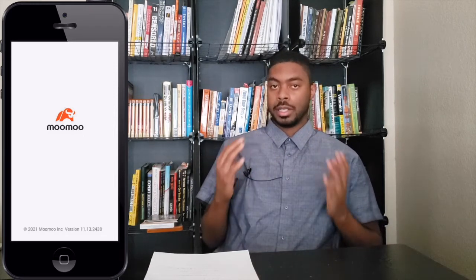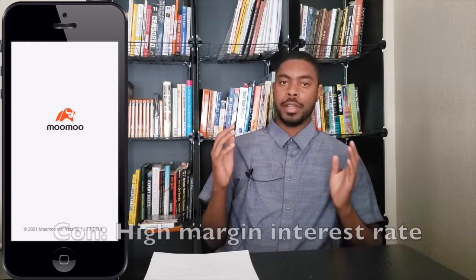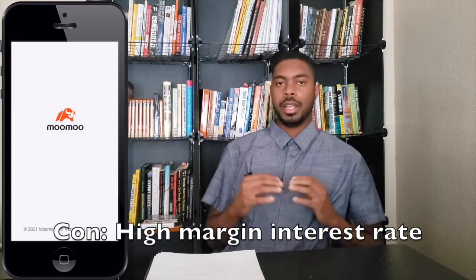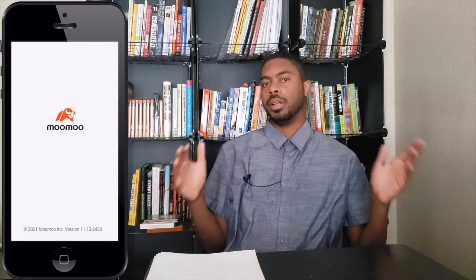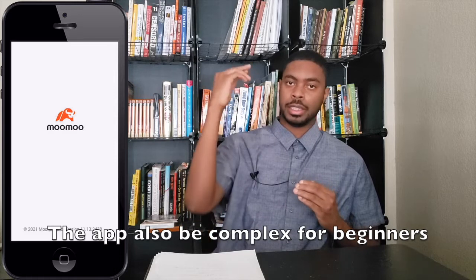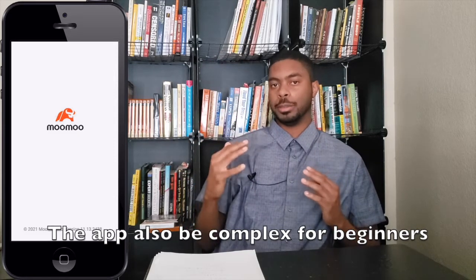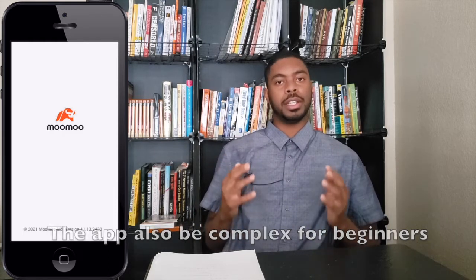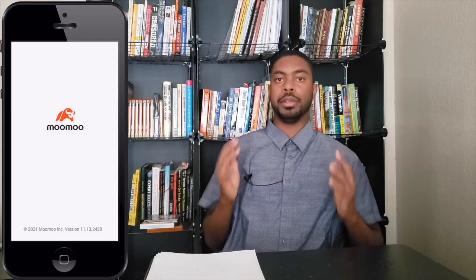Another con is really going to kick in for traders, but they do have a high margin interest rate, which is 6.8%. And one of the cons here in particular is that's just a flat rate across the board. When you compare that to something like Webull, which has a high interest rate starting out, but the higher your balance is in your account, the more that rate has potential to come down lower and lower. That opportunity isn't really here. That's just going to be the flat margin rate for the duration of you using the account, which is kind of like, eh.